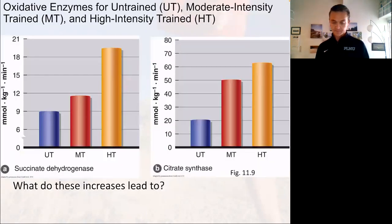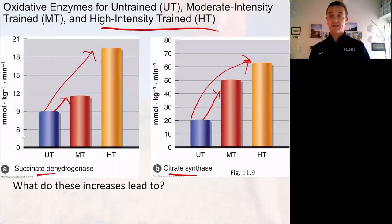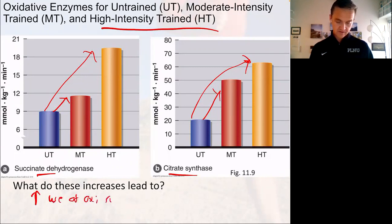That's a lot. What about oxidative enzymes in moderate intensity training? So just like your typical light jog or brisk walk versus high intensity training. Succinate dehydrogenase again, citrate synthase is another important mitochondrial enzyme. We see some increase with the moderate intensity training. We see even more increase with the high intensity training, right? So this is a place where intensity seems to matter. The higher intensity we do, the faster adaptations we have, and the more capability we have to use the oxidative system. So increased use of oxidative system.